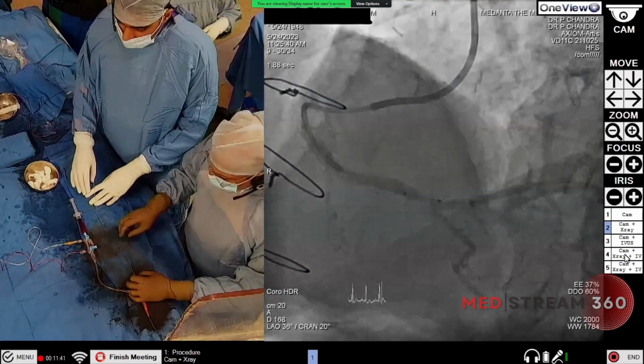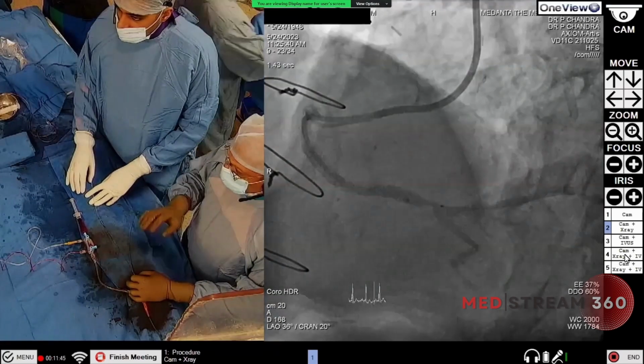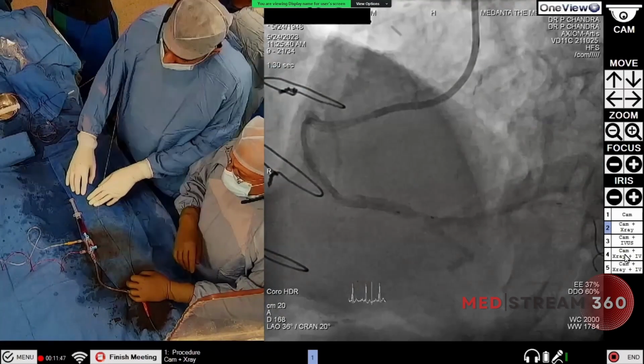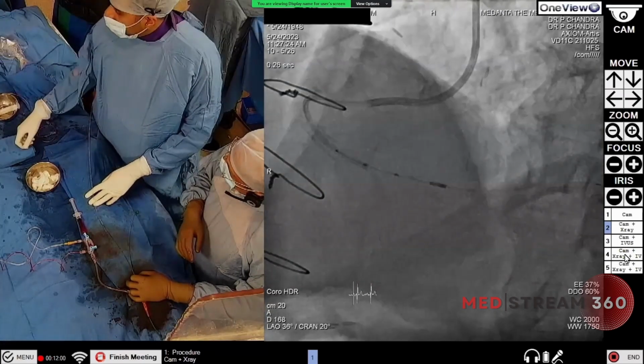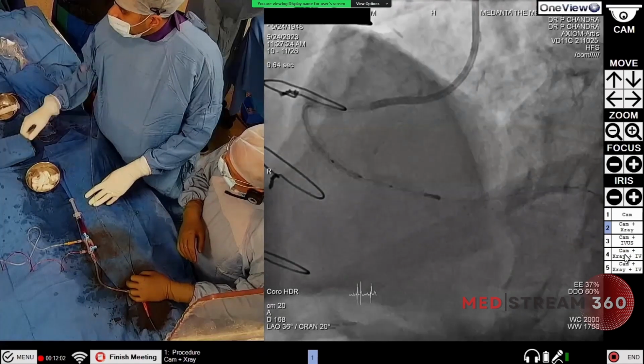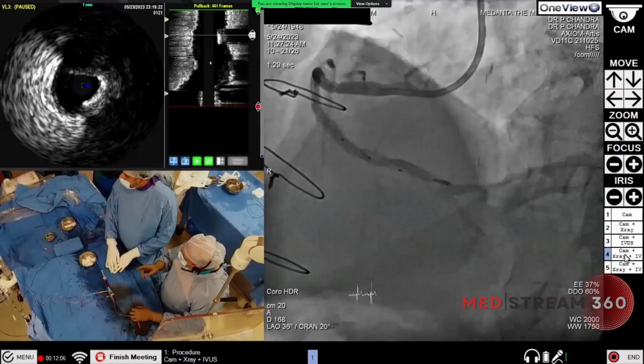So we are quite happy with this, and we just thought we will do a pre-dilatation first using a 2 mm balloon. Yeah, this is the IVUS now. This is a volcano solid state, and now you will see the IVUS images. Show the IVUS images, please.